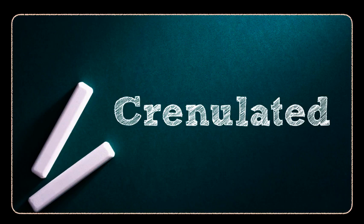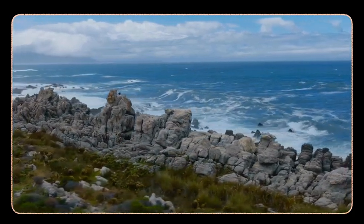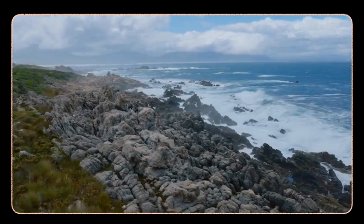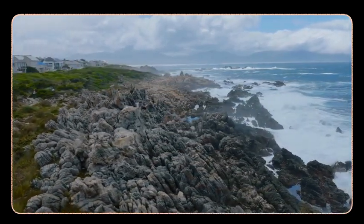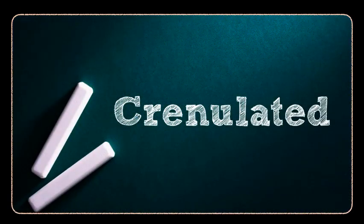Crenulated with the U is an adjective that means having an irregularly wavy or serrate outline, such as a crenulated shoreline. This word comes to us from a Latin word that meant notch. First known use of the word crenulated is 1777. Interestingly, crenulated does not appear in the online etymology dictionary, but that's okay because Merriam-Webster had it.